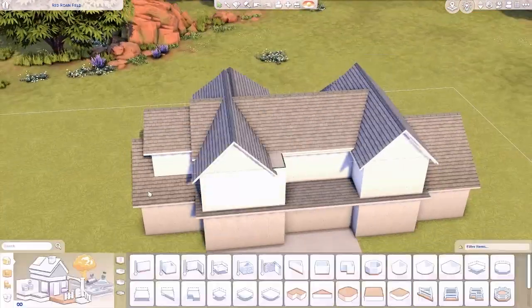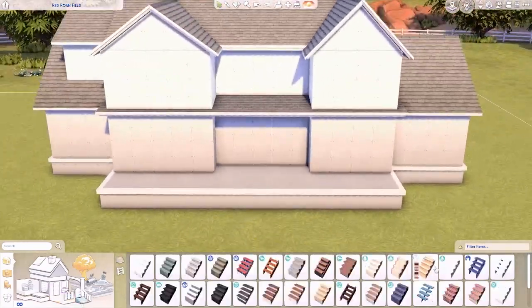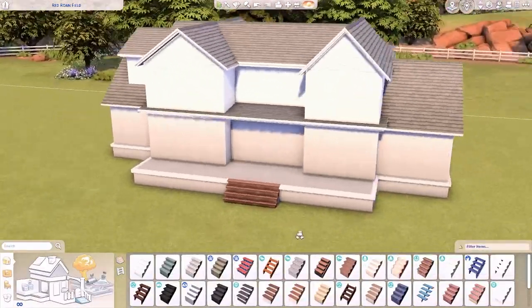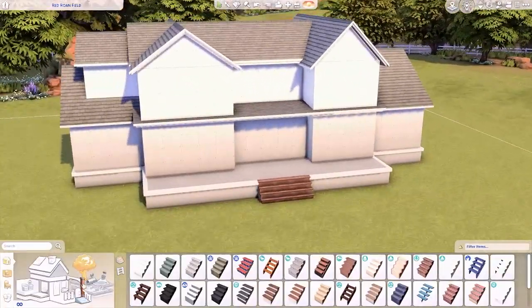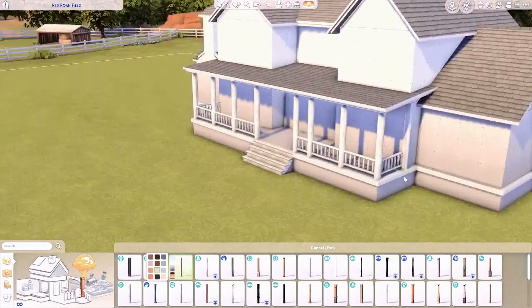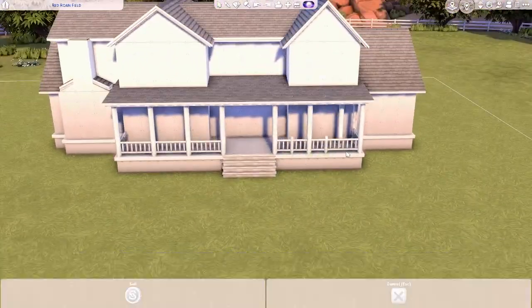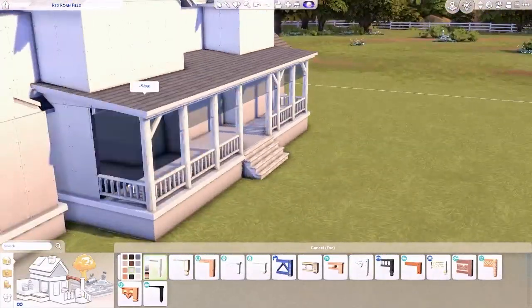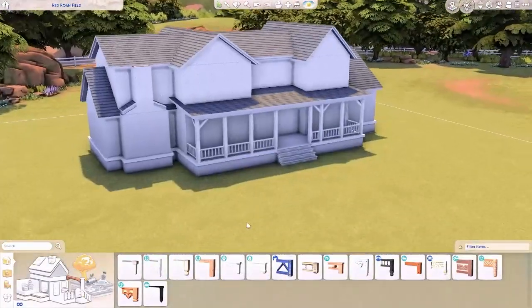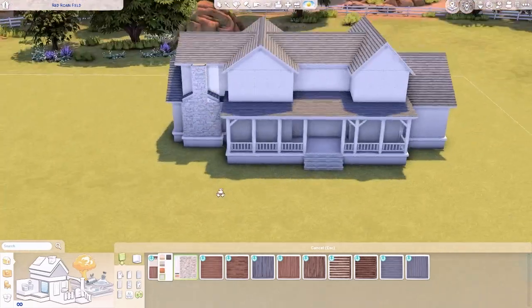So today we are building a massive family ranch on the 64 by 64 lot of Chestnut Ridge, the new world that we got with the pack, and I'm so excited because this is the biggest build I have ever built in my life. If you guys don't know, I've never built on a 64 lot before because they scare me. They are so intimidating. I've not even built a school. Like, they're just so scary.